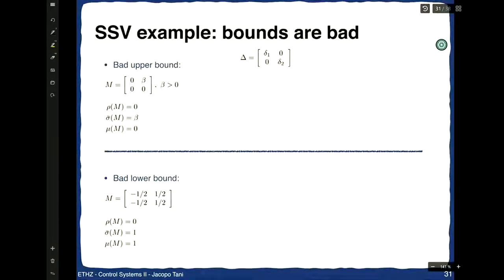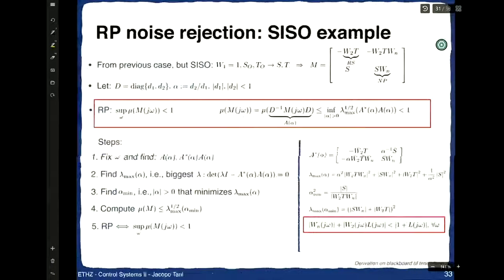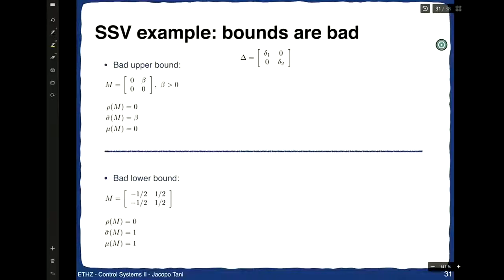Okay, so let's look at a few examples. There are 2 examples I would like to make. First, I want to show you how the bounds for structured singular values are bad. To do so, we take 2 cases. Remember that we said that the structured singular value of some function of M, when delta is diagonal, is bounded by the maximum singular value of M and the spectral radius of M.